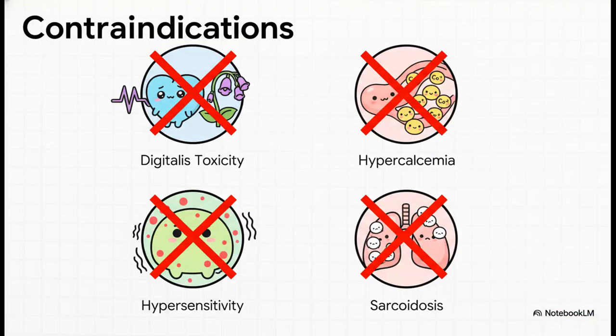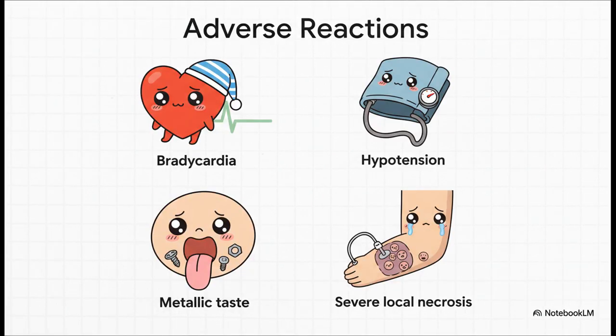And this right here, this is your hard stop, do not pass go list. It is absolutely contraindicated in patients with digitalis toxicity, and we'll see why in a second. Obviously, it's a no-go if the patient already has high calcium levels, which is hypercalcemia. Same goes for a known hypersensitivity. And finally, sarcoidosis, a condition where people can have trouble regulating their calcium, which puts them at a super high risk for toxicity. Even when you use it correctly, you've got to watch out for some potential side effects.